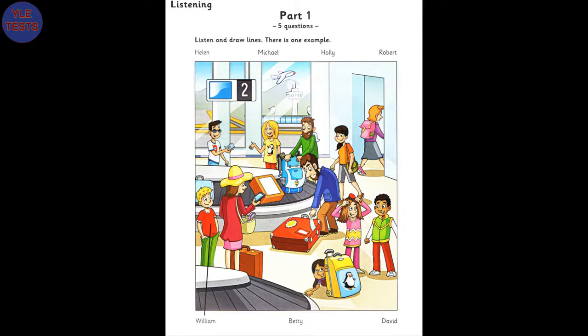That looks like a heavy suitcase. Do you mean the one with the penguin on it? No, the one that the man has just dropped on the floor. Oh, yes. That's my brother Michael. He bought a lot of CDs on his holiday, and then he couldn't carry them. Oh, dear.